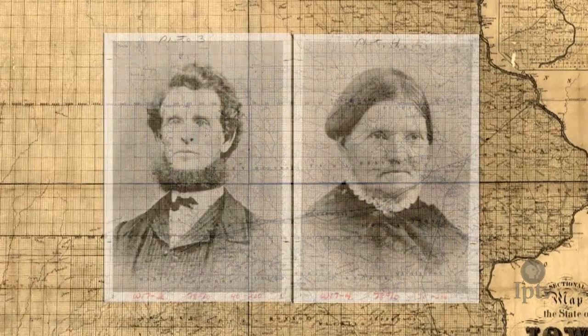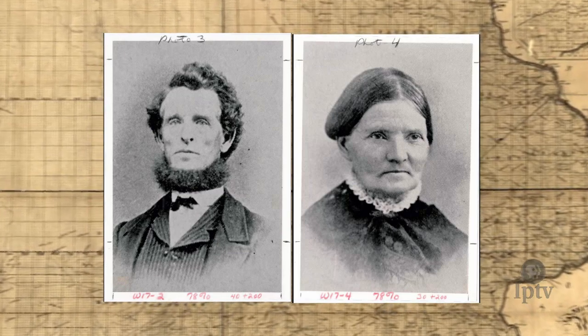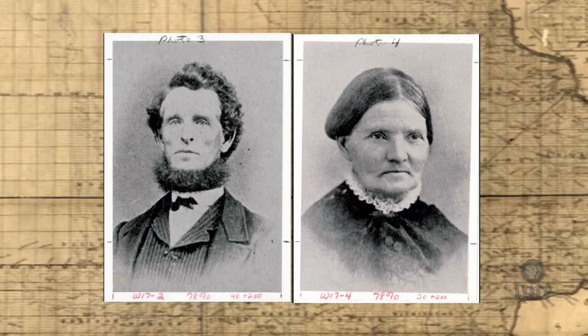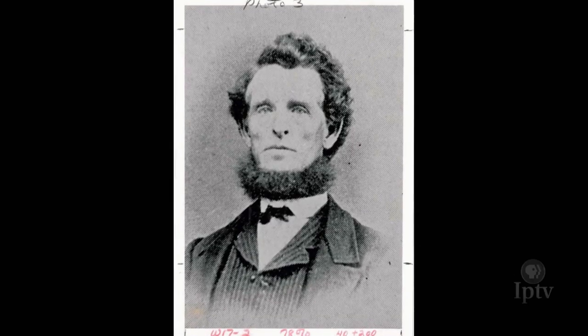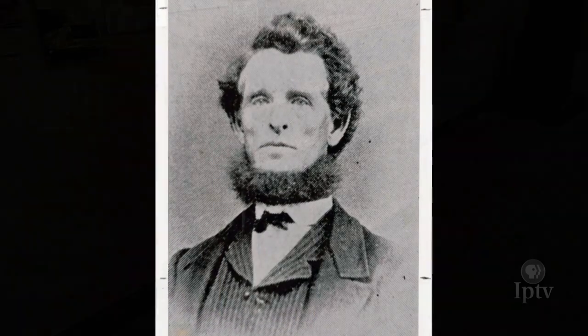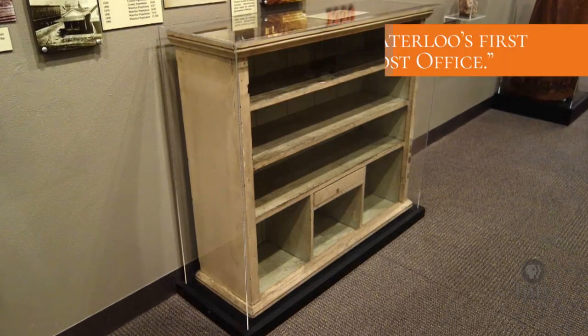So Charles Mullen and his wife, America Mullen, came to Waterloo in 1846, the same year that Iowa gained statehood. They were in fact one of the earliest settlers, right behind the Hanna family. In the early 1850s, Black Hawk County hired Charles Mullen to plat its plots, streets, and so forth, city blocks. Charles Mullen was a jack of all trades. He was Waterloo's first justice of the peace and Waterloo's first postmaster. So he was a learned man.